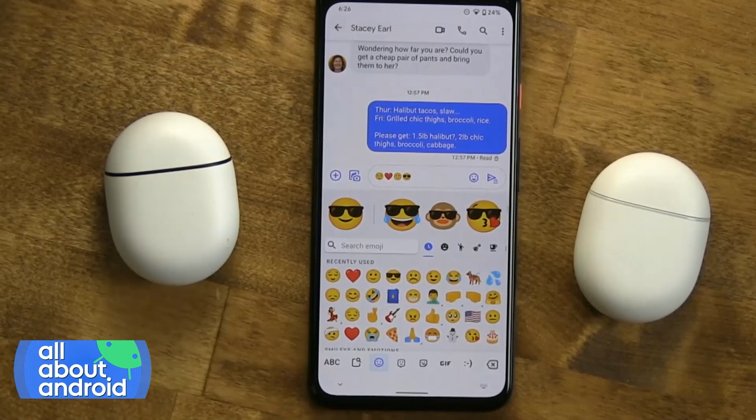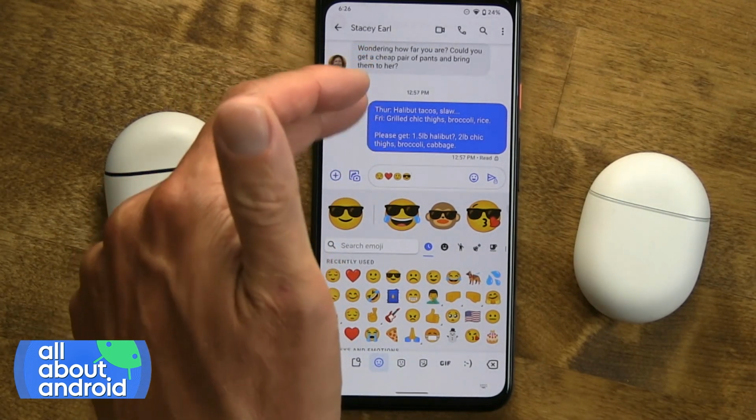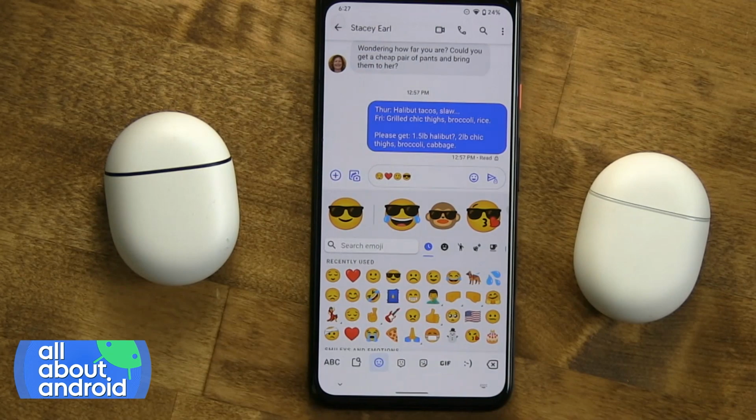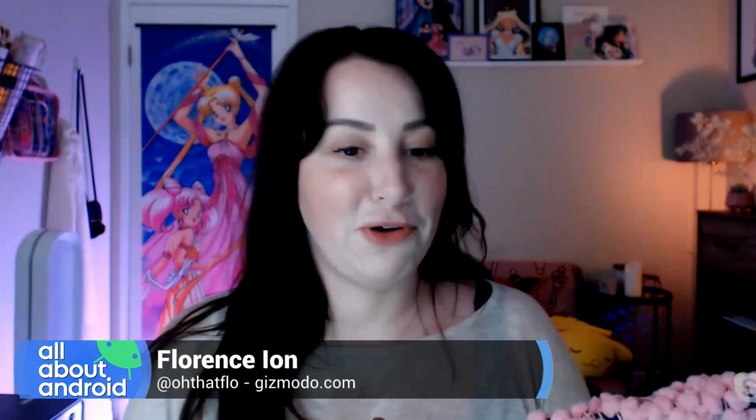Oh, there we go. Okay. Well, there we go. And now you know what I'm making for dinner on Thursday and Friday. Don't tell anyone I'm making halibut tacos on Thursday and grilled chicken thighs on Friday. Stop it. We can't talk about food. It's dinner time. We're not talking about food on this show right now. We're not doing it. All right, fine. Wow, we are all over the map tonight.